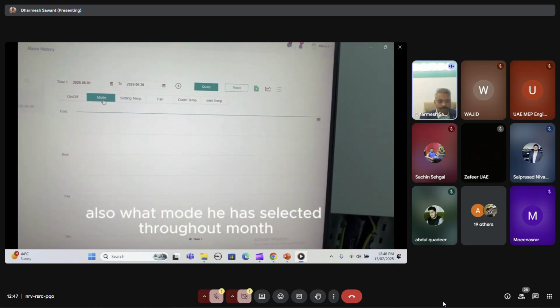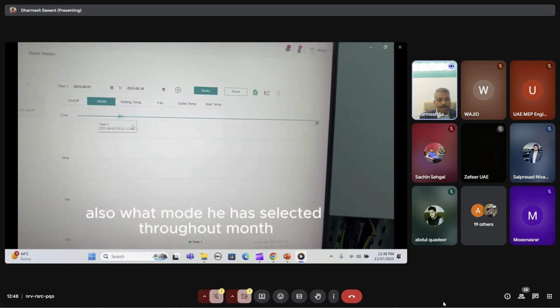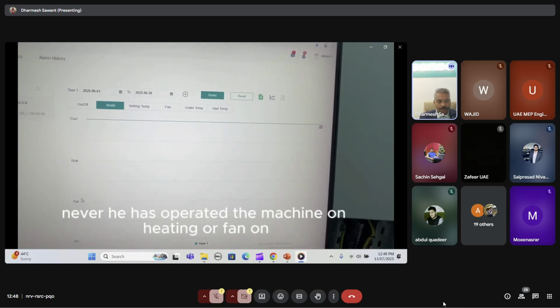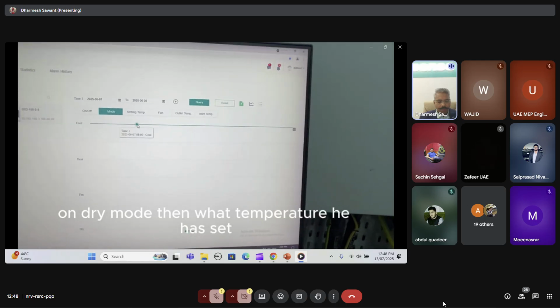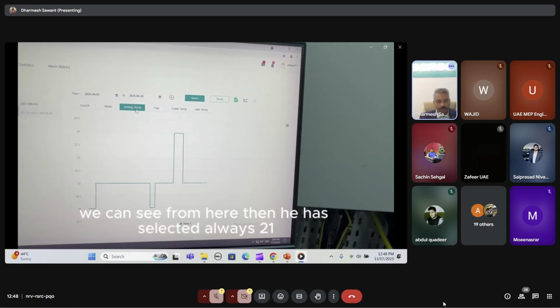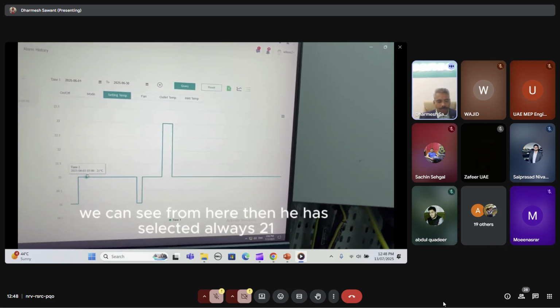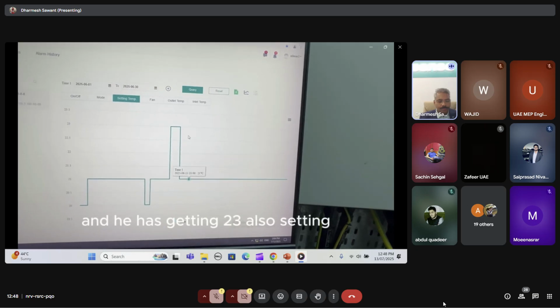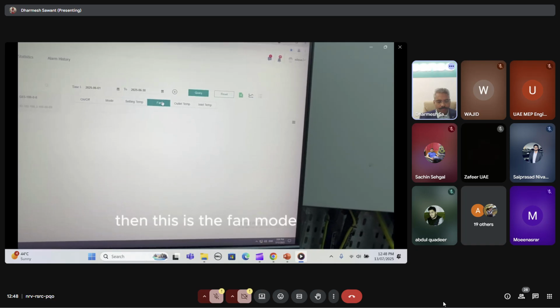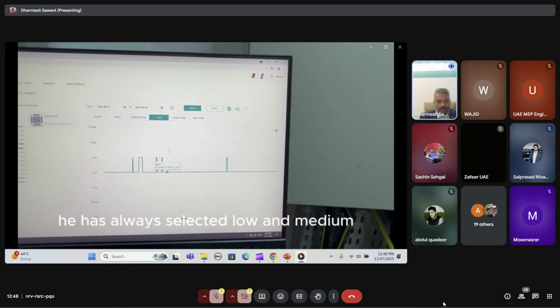What mode he has selected throughout the month, he has selected the cooling mode. Never has he operated the machine on heating or fan or dry mode. Then what temperature he has set, we can see from here. He has always selected 21, and he is getting 23 also in the setting. Then this is the fan mode, he has always selected low and medium.